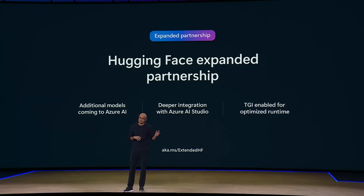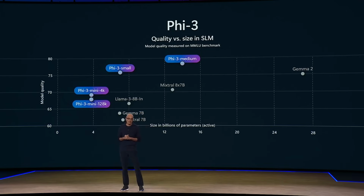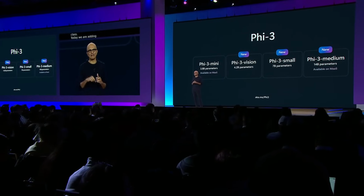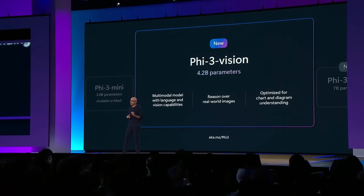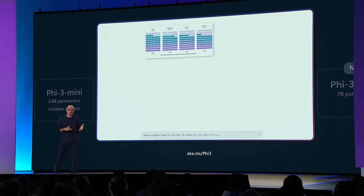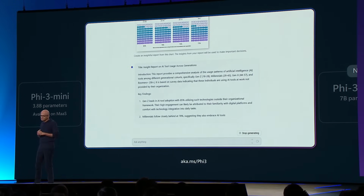And we're not stopping there. We are adding not just large language models, but we're also leading the small language model revolution. You know, our Phi3 family of SLMs are the most capable and most cost-effective. They outperform models of the same size or the next size up even across a variety of language, reasoning, coding, as well as math benchmarks. If you think about it, by performance to parameter count ratio, it's truly best in class. And today we are adding new models to the Phi3 family to add even more flexibility across that quality cost curve. We're introducing Phi3 Vision, a 4.2 billion parameter multimodal model with language and vision capabilities. It can be used to reason over real-world images or generate insights and answer questions about images, as you can see right here.